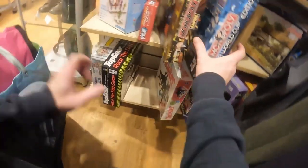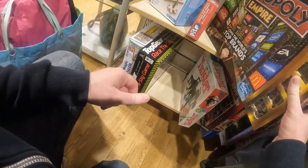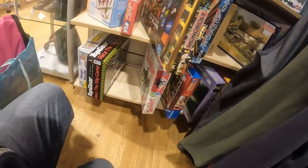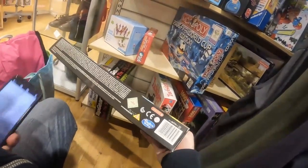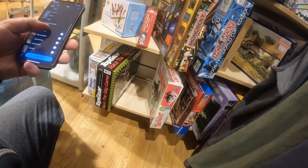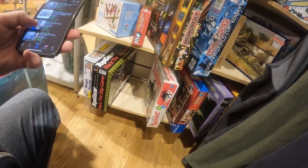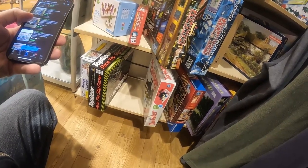Then, just before we head out, I stop off and have a look at the puzzle section. I see straight away there's a couple of editions of Monopoly. We've got, I think, Monopoly Empire and Monopoly 2006 FIFA World Cup. With Monopoly Empire, I think I've got a copy of it. It was one we picked up for my little one a few years ago when they were playing Monopoly with us. But the FIFA World Cup one, I'd never seen that before.